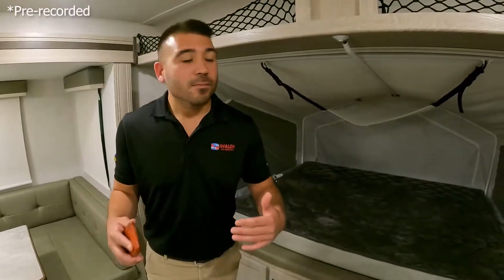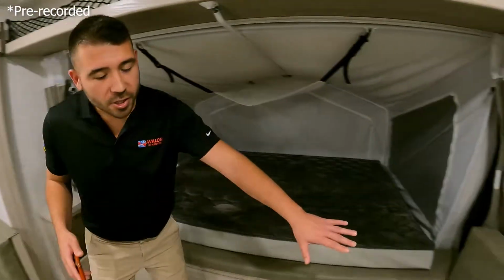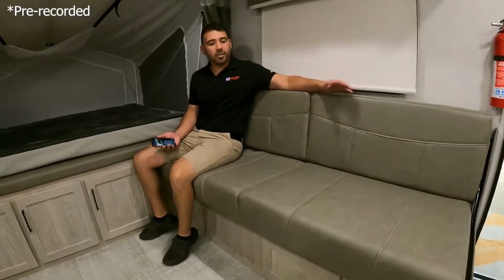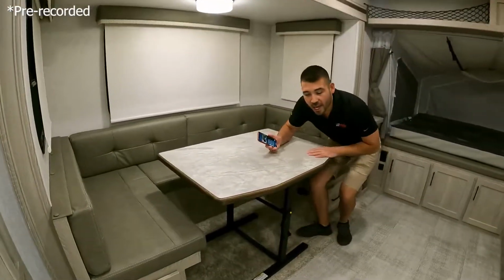Alrighty. So, again, we have plenty of sleeping room here inside of this Roo. Nice big beds. Okay, you'll notice we have this nice big sofa here. So if we do have a lot of people here with us, we have a nice big couch we can all sit on. We have a nice big U-booth dinette that we can all hang out at.